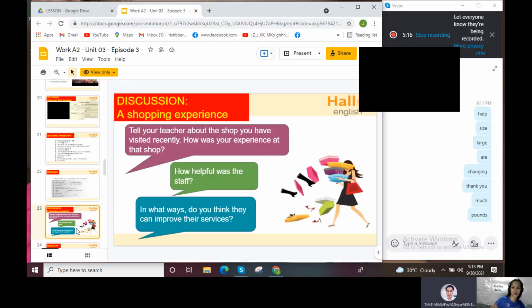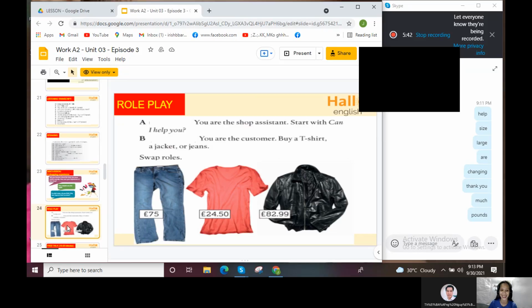So now let's proceed to the next page. Let's go to the discussion. A shopping experience. Okay. So this time you will tell me about the shop you have visited recently and how was your experience. Okay, we are done with this part, Thang. Do you remember that you shared with me about the car you bought for your wife? Okay, yes.